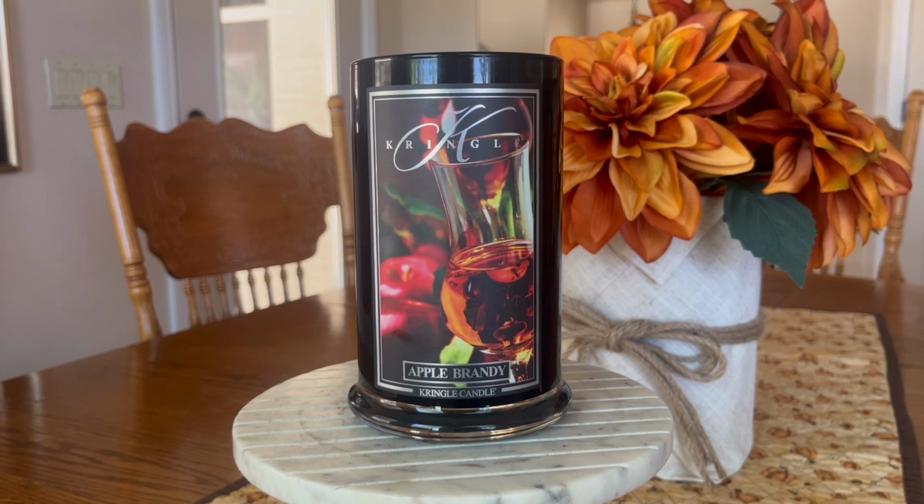However, a lot of these soy candles, I don't feel like they need as much curing time as, say, a paraffin formula or a soy wax blend formula. But sometimes they get a little bit stronger the longer that they sit. I do like the label on this. I feel like it's just very classy.